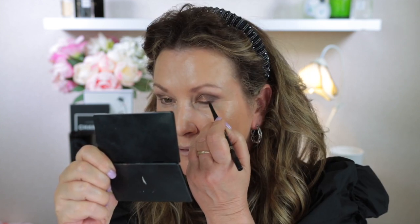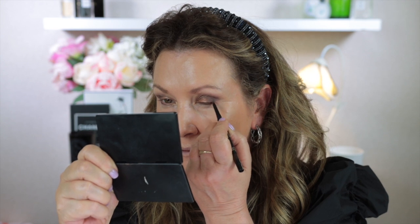It's just easy to put on, and with my oily skin the fact that they're long lasting is fantastic. They really do not budge, and they stay in place until the end of the day when I wash all my makeup off. They are really beautiful eyeliners.